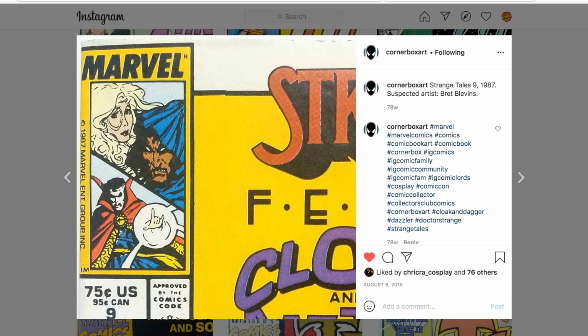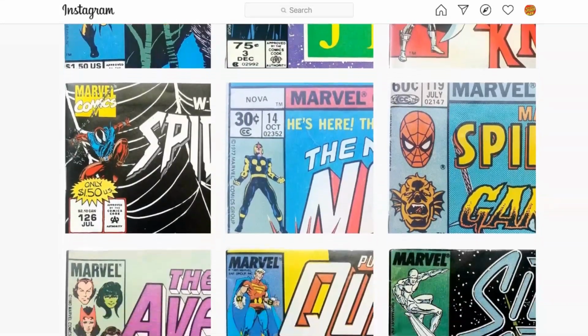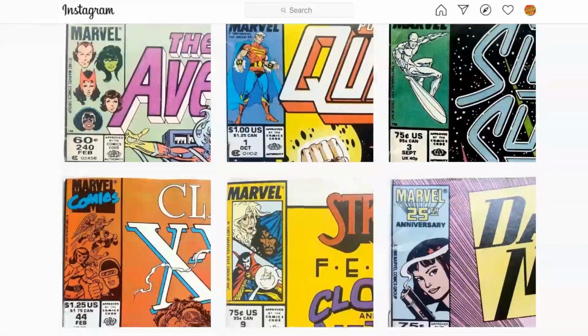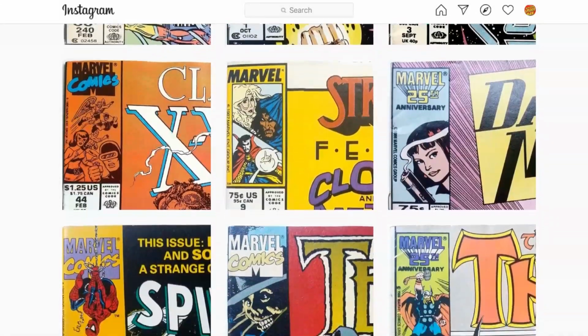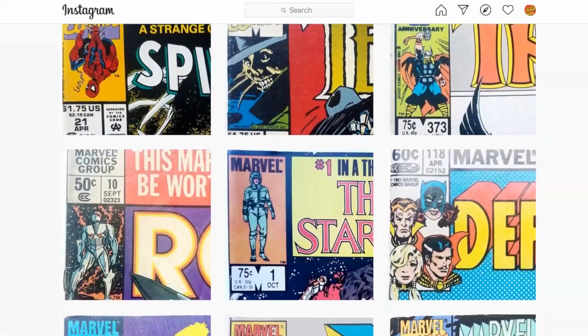Well, it's interesting. Anyway, I was wondering if you ever noticed these corner boxes. Do you maybe collect covers because of the corner box? And do you miss them as much as I do on the current comic book lines? Or couldn't you care less?